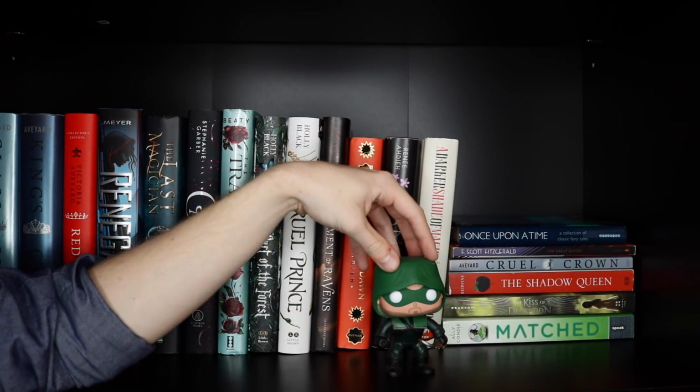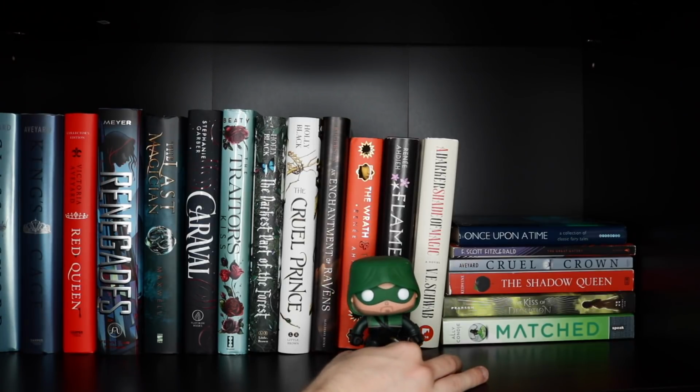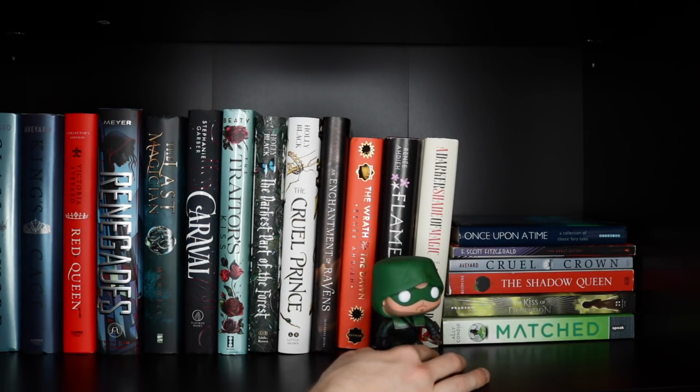And then moving on over here, we have another Funko Pop on my shelf. This is Arrow from the Arrow TV show. Green Arrow is one of my favorite heroes, and he kind of looks like Robin Hood, and he's also kind of like a superhero, so I think he just fits on the shelf really well.